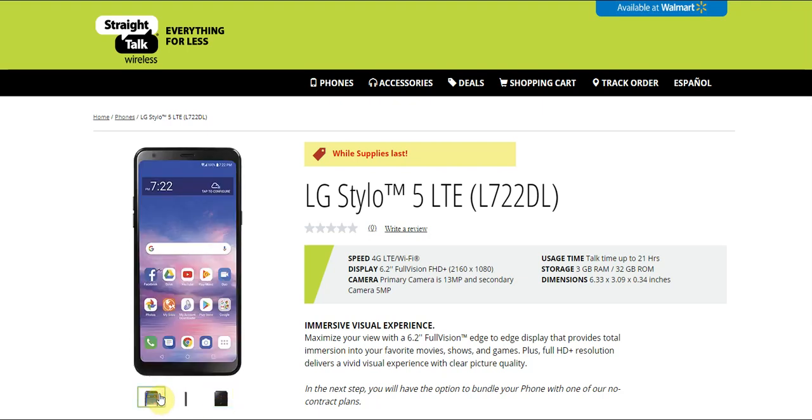The Stylo 5 has 4G LTE. This is probably what the normal one has in service here. 6.2-inch Full Vision FHD+ display, 13 megapixel camera, and then a 5 megapixel front facing camera. 21 hours of talk time, 3 GB of RAM, 32 GB of storage. Your dimensions are 6.33 inches height, 3.9 inches width, 0.34 inches depth.